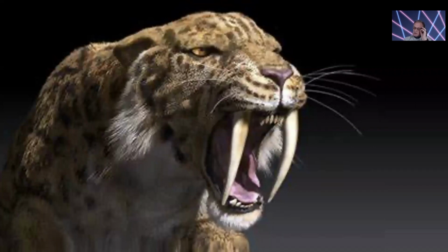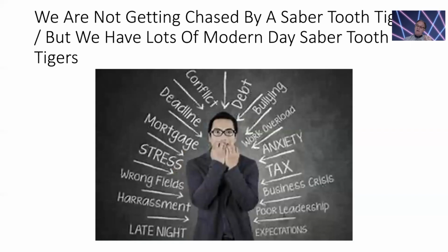So when we think about stress, what do we think about? The saber-toothed tiger, right? There it is, it's in front of me. But we have repackaged our saber-toothed tiger now. So we're not getting chased by saber-toothed tigers anymore, but we have lots of modern day saber-toothed tigers. So it's harassment, stress, mortgages, deadlines, conflict, debt, bullying, coronavirus, anxiety, taxes, business crisis, poor leadership, right?